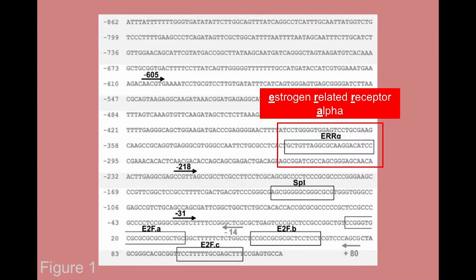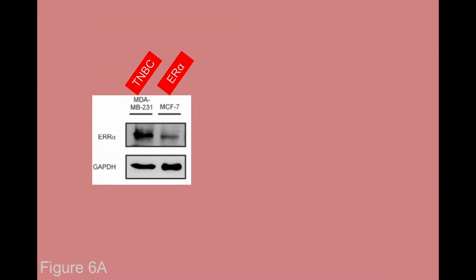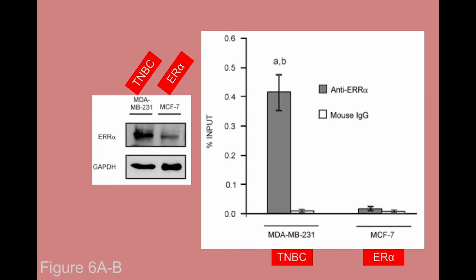With this information, they measured how much ERR alpha protein is present in TNBC cells versus ER alpha expressing breast cancer cells. They found that ERR alpha protein expression is higher in TNBC cells than ER alpha positive cells. Then, through ChIP-qPCR, they observed significantly more binding of ERR alpha at the ACSL4 promoter region that they identified previously in TNBC cells versus ER alpha positive cells. Next, they go on to test if ERR alpha activates or represses transcriptional expression of ACSL4.